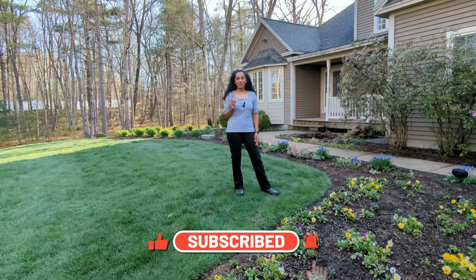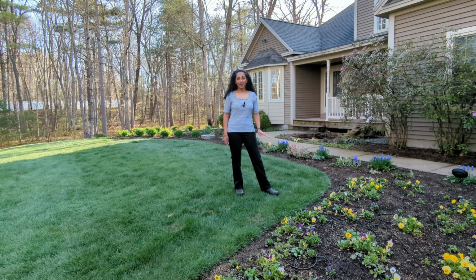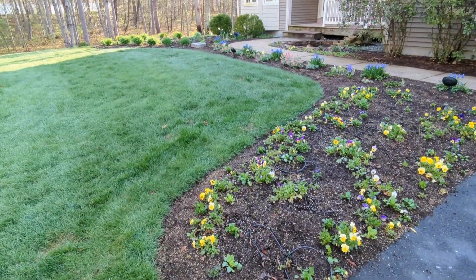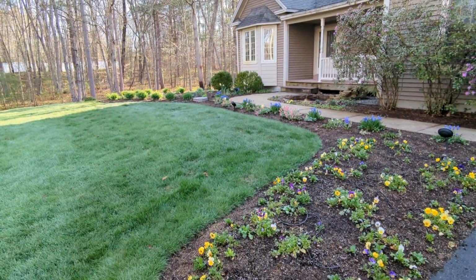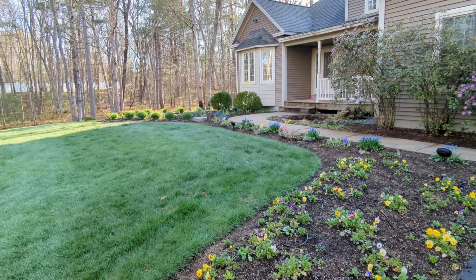So what I'm going to do is turn the camera around and show you all the plants that look beautiful in my garden right now. We are on the west side of my house, which is basically my front yard. And you can see there's a lot of color right now.